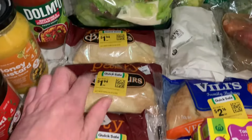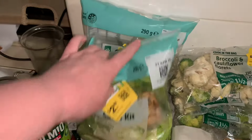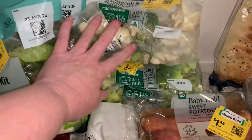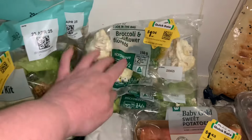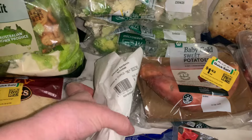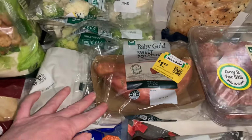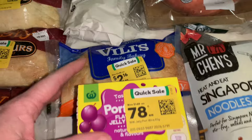4 of these pasties marked down to $1.94. I'm happy with that. 2 salad kit bags, and I used one of these inside like a salad sandwich thing. 4 of the broccoli and cauliflower florets for $1.04. I got a chicken sandwich schnitzel thing that I was going to cut up and put inside the salad to make like a meal thing, but it just went inside a burger.